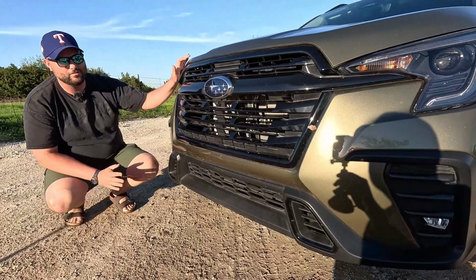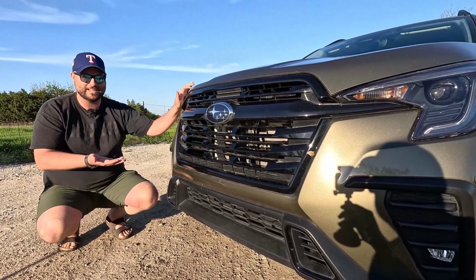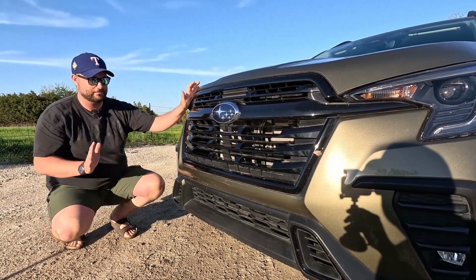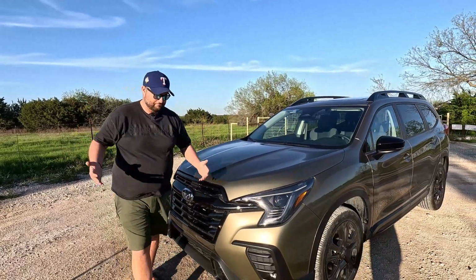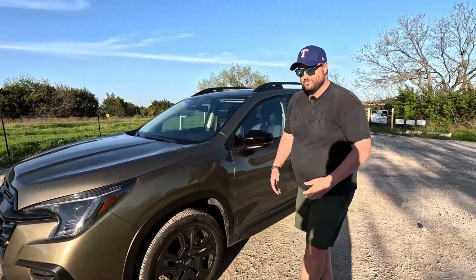Overall look, if you like Subarus, you're gonna love this. And that's kind of all there is to say about it. It looks handsome. It's actually a good looking car. My neighbor has one of these and she's in love. She loves this thing. Good car. Everybody that gets a Subaru is in love with it. And everyone that buys an Ascent is like, this is the best car ever made. And look, I get it. I'm not gonna say I agree with that because there's a lot of cars in the world, a lot of fish in the sea, Craig.